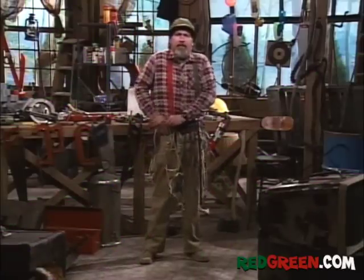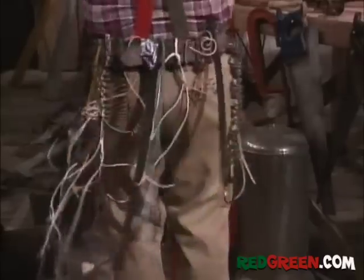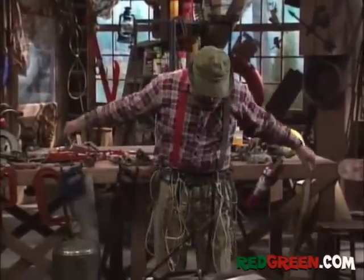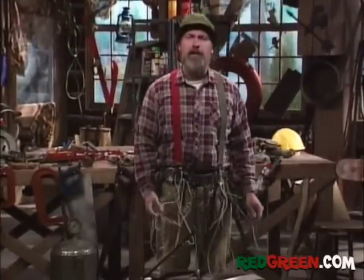And there you have it. I've turned myself into a more efficient handyman, or a hula dancer. Now all I gotta do is attach the tools to the end.